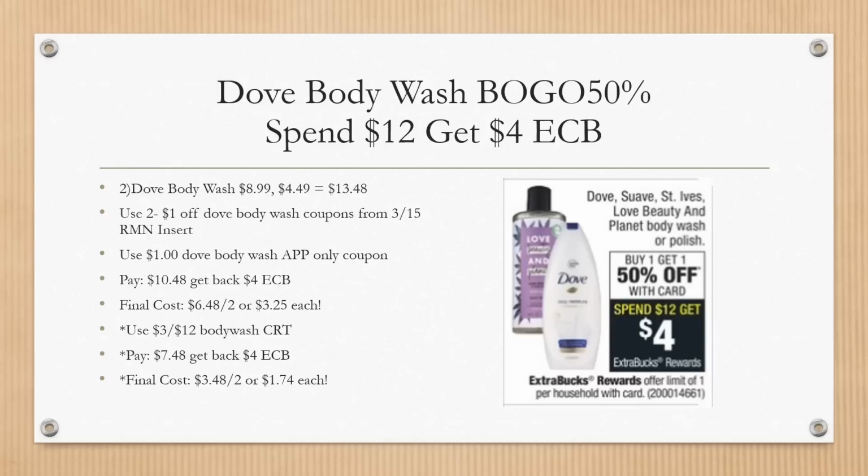Now, if you have a 3 off of 12 body wash CRT, you're going to want to go ahead and use that with this deal. Then you'll pay just $7.48, get back a $4 extra buck. Final cost is $3.48 for both, or just $1.74 each, which is such a great deal for Dove body wash.